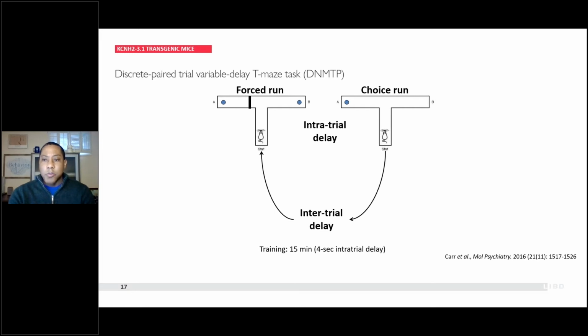So I'll walk through here how this task is structured. First, mice are placed into a T-maze and trained on the non-match to place rule. The discrete paired trial component is this. In the first run of a trial, one of the arms is blocked. The mice travel down the maze and go down the open arm and retrieve a food reward at the end. The non-match to place rule is that in the next run, which occurs 4 seconds after the first, both arms of the T are open, but only the arm that was previously blocked has the food reward.